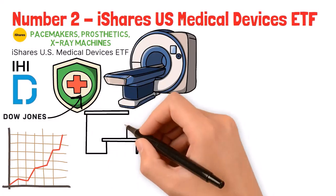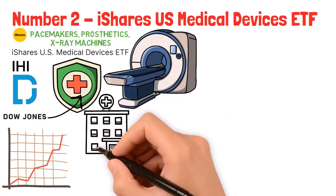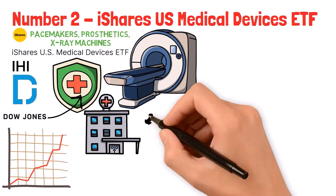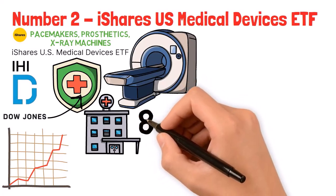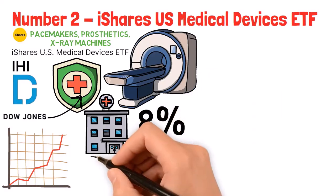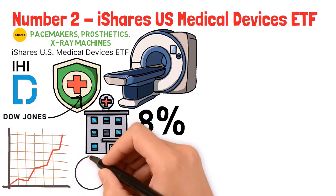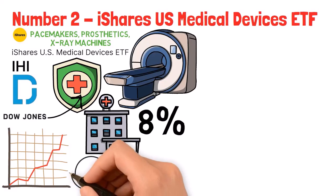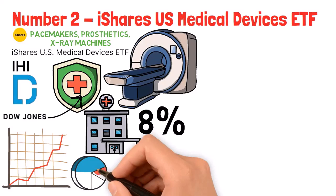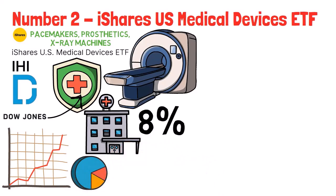The companies included in this index are at the forefront of developing and distributing products that improve patient outcomes and drive efficiency in the healthcare system. Year to date, the iShares US Medical Devices ETF has seen a gain of approximately 8%. This performance reflects the resilience of the healthcare sector in a challenging macroeconomic environment. Healthcare, especially medical devices, tends to be less sensitive to economic cycles since it focuses on essential products and services that remain in demand regardless of broader economic conditions.